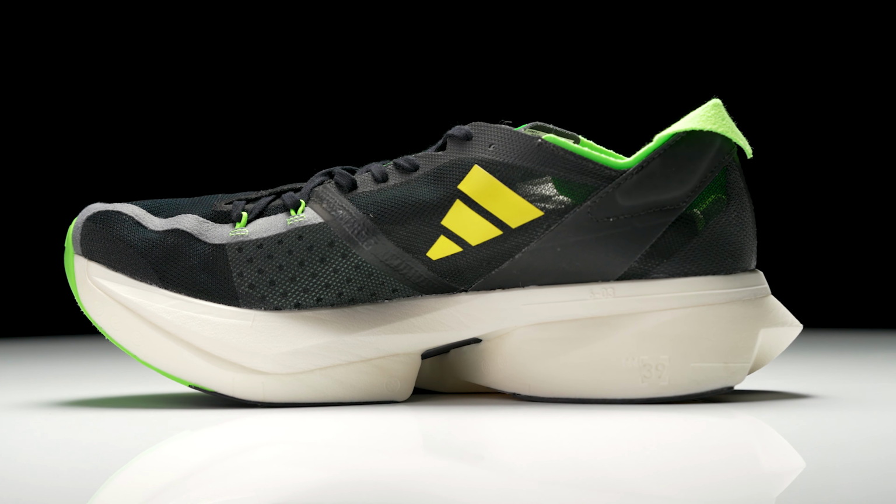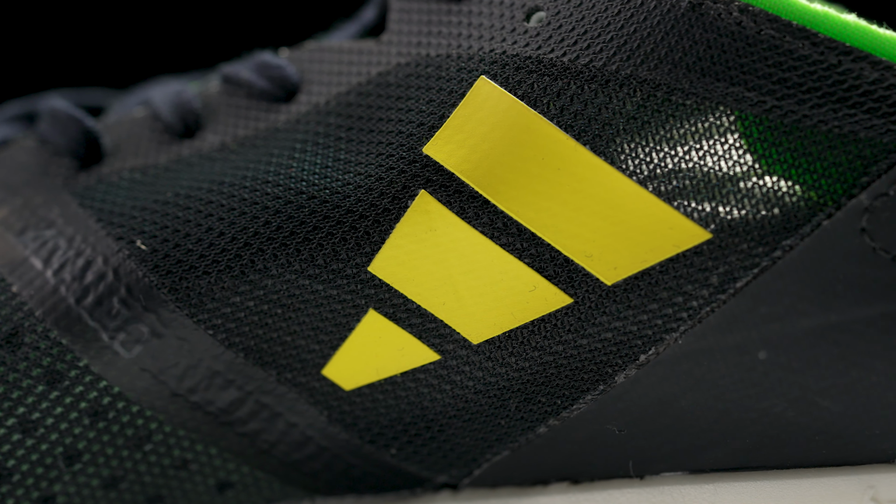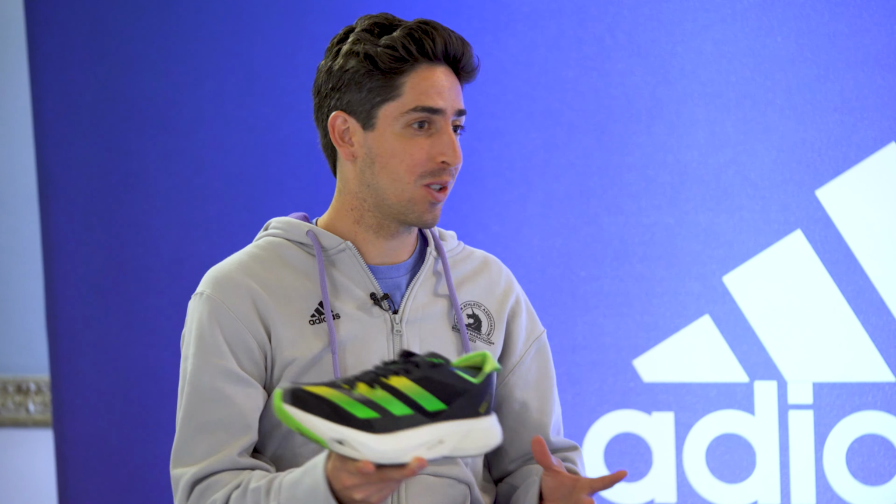In the midfoot, towards the bottom of the vamp area, you have internal support as well, just to add a little bit more support for that lockdown in the midfoot, and the quarter panel to make sure the foot feels nice and secure as you're going through the miles. So from the midsole, outsole, upper, this shoe has been completely updated to be the fastest shoe yet.